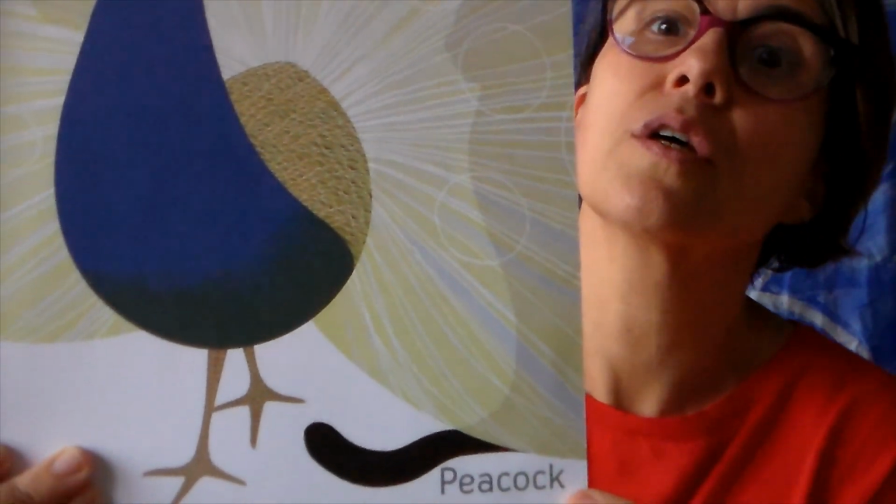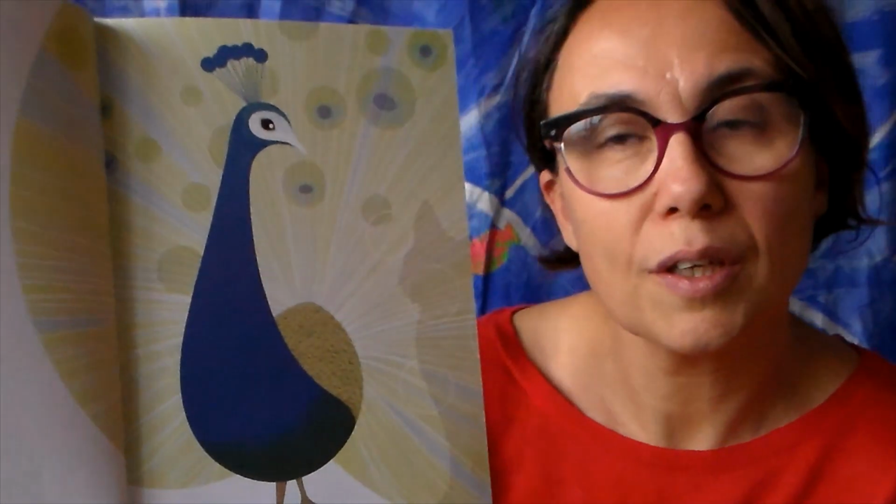Carefully, carefully, look. There is some animal hiding behind the peacock. Look. What animal is it? Do you know?